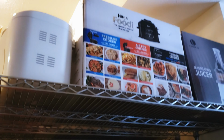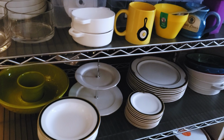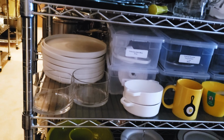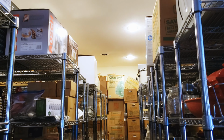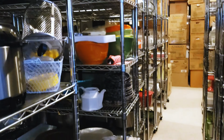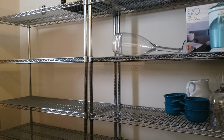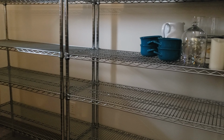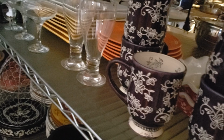So that's the current, there's my Ninja Foodie. This is just so much random stuff that I really need to get together. This is my own Williams-Sonoma. There's a Bosch right up there. It is completely unorganized. So these are the ones I'm going to be working on here. Hopefully in the next couple weeks, I'll be able to order some more shelving and we can get this going.